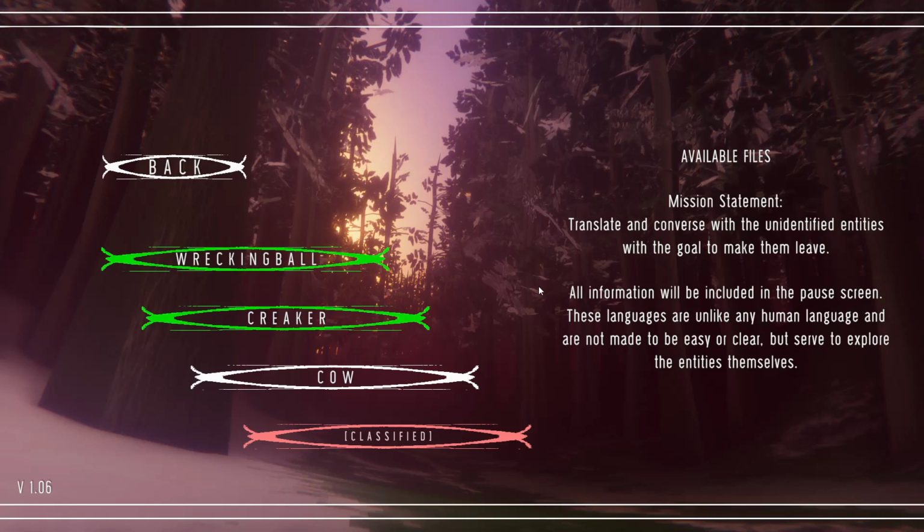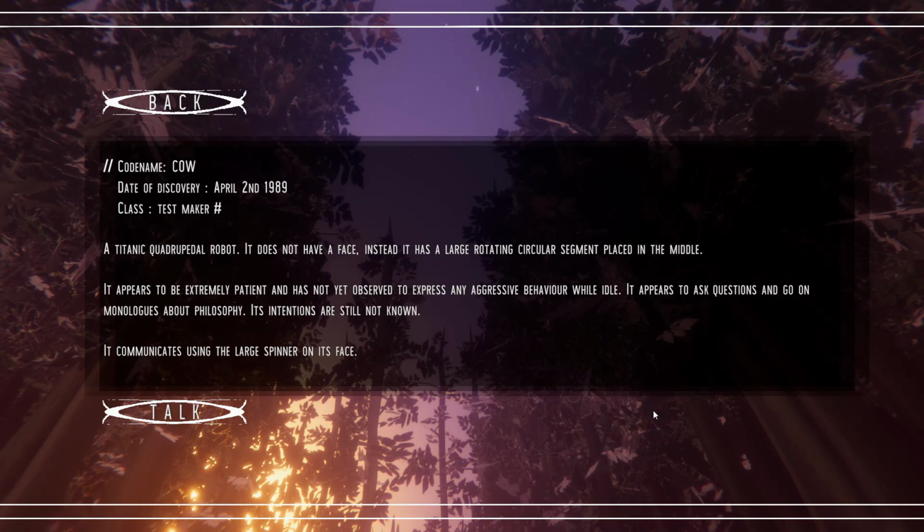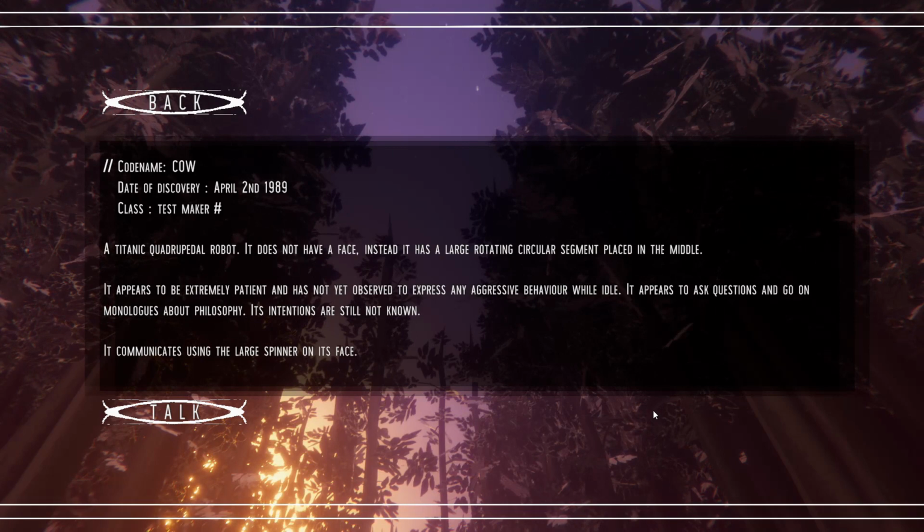All right, it's time for us to try cow. This is the one that we've already seen, and I was so baffled by it the first time that I was like, maybe I should scoot back to the beginning and start in order. I do think the first one was the easiest one. So it's cow. Class is test maker number sign.